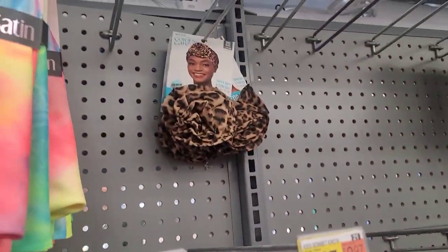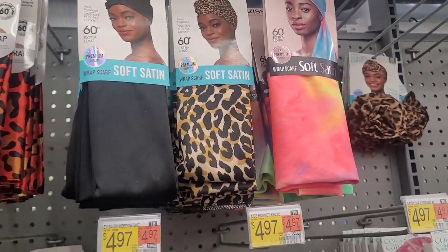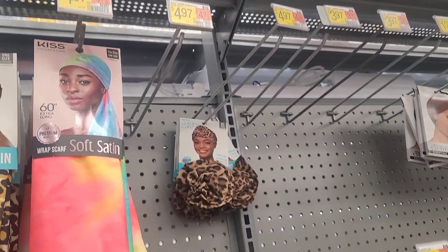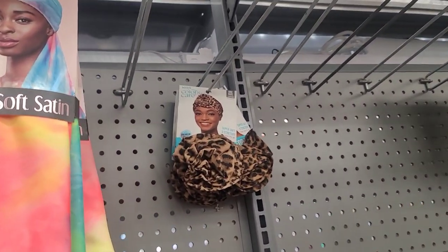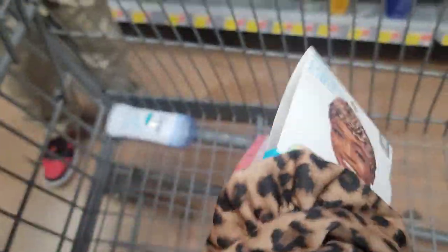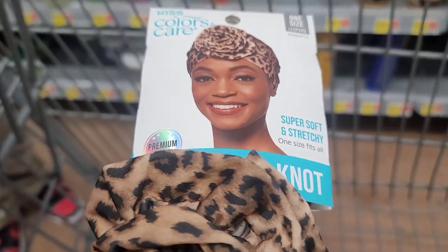And then they even have this. Now I have this satin cap, but I'm gonna buy this just because, and that is $4.97. I'm gonna buy it just because it's leopard print. Guys, I really like these because you can wear these with your wraps. You can wear this with all types of stuff.